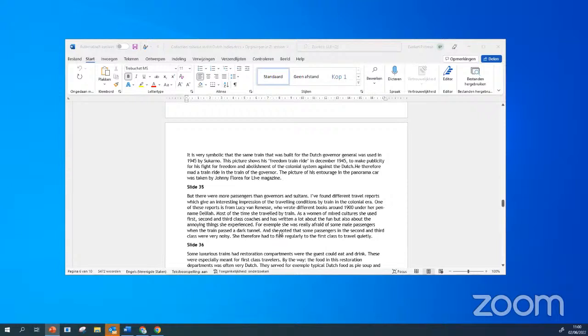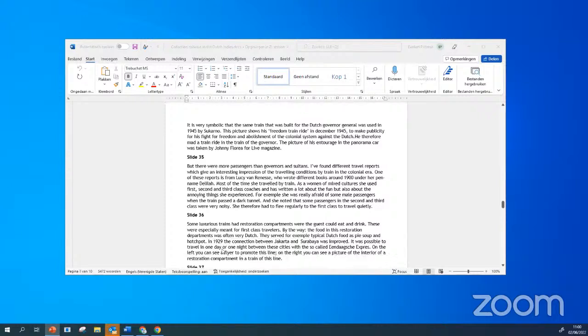For example, she was really afraid of some male passengers when the train passed a dark tunnel. And she noted that some passengers in the second and third class were very, very noisy. She therefore had to flee regularly to the first class to travel more quietly.